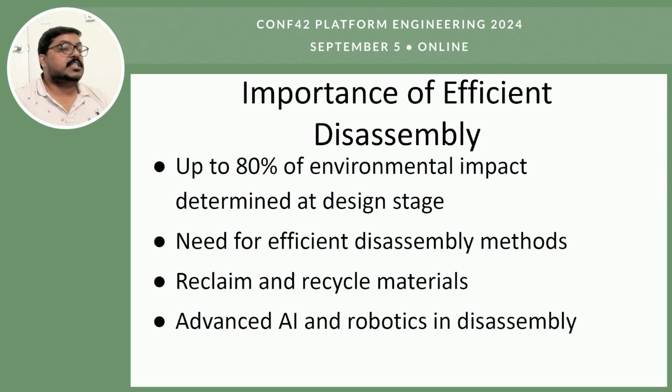AI can analyze the structure and material composition of a product in real time, figuring out the best way to take it apart without damaging the material. Robotics guided by this AI can then execute the disassembly with precision, ensuring that each component is carefully removed. For instance, robots can be equipped with sensors that detect the type of material they are handling, allowing them to adjust their grip or cutting techniques to avoid damaging the materials.